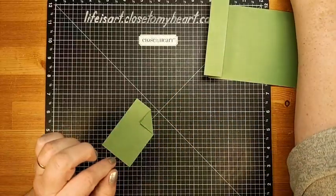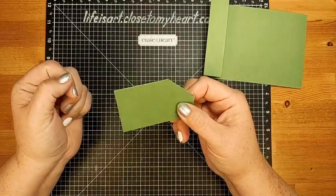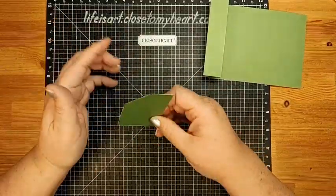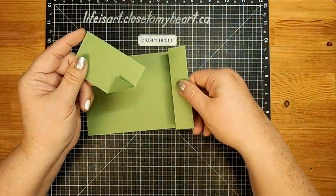And this is our mechanism. I think it's one of the simplest mechanisms of any fun fold card or fancy fold card ever. It's just a rectangle with a corner folded down. It's super simple. I told you this was going to be super simple.